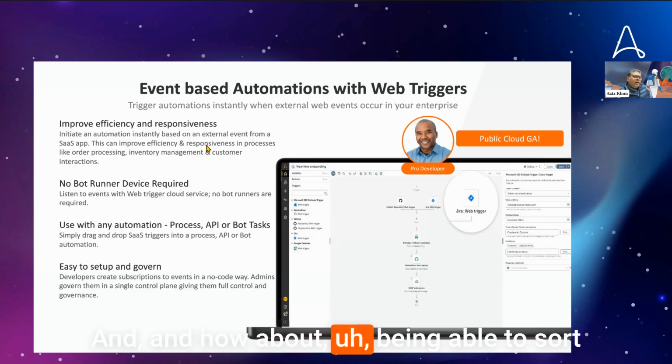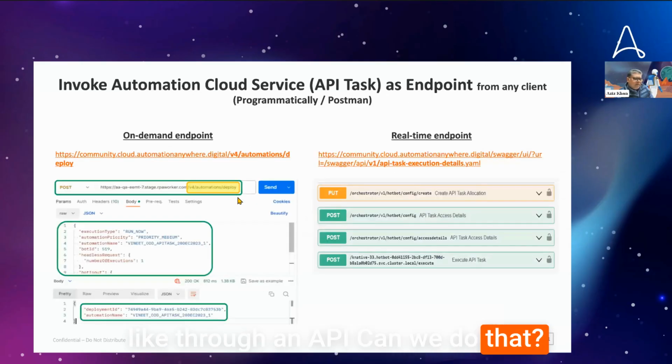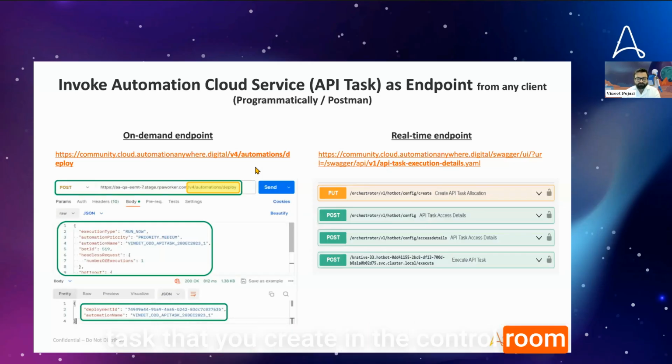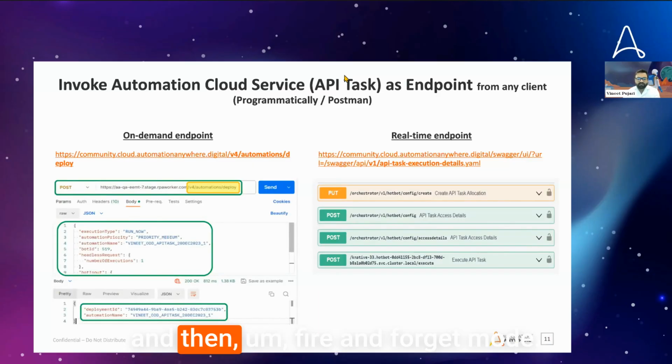And how about being able to call these automation cloud services or service automations programmatically, like through an API? Can we do that? Absolutely. Every automation cloud service or API task that you create in the control room can actually be invoked as an endpoint. And remember, we said there's two ways to invoke API tasks, right? One is the asynchronous mode, which is call the automation cloud service and then fire and forget mode. That is the async mode.